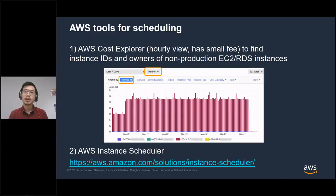So in terms of tooling, you can use Cost Explorer to find resources and specific instance IDs and owners that look like they're non-production and could be turned off. And also you can use AWS Instance Scheduler in combination with EC2 and RDS to actually do the automation to turn things off. Instance Scheduler hasn't yet been updated since the Redshift thing happened very recently to schedule Redshift for you. So you might need to do a little bit more custom scripting there.